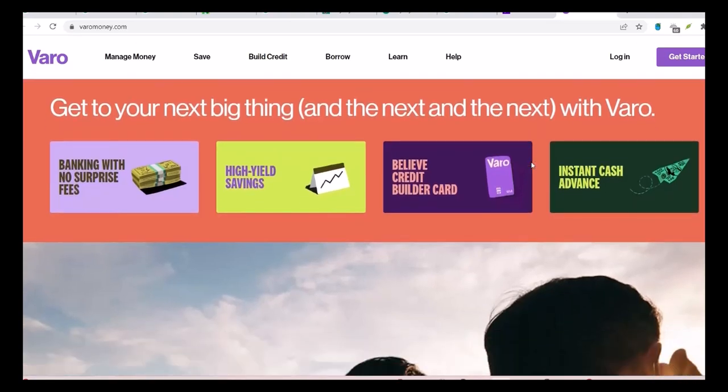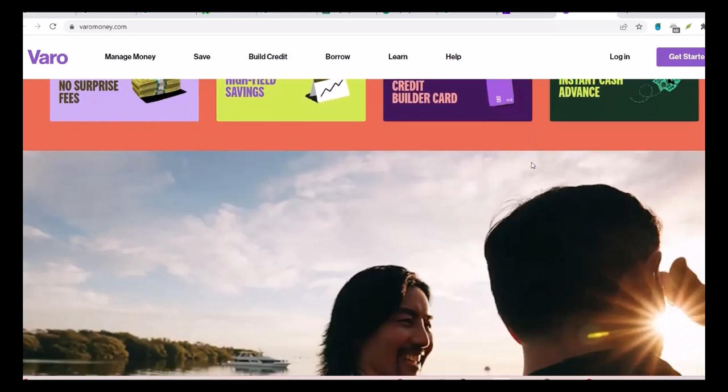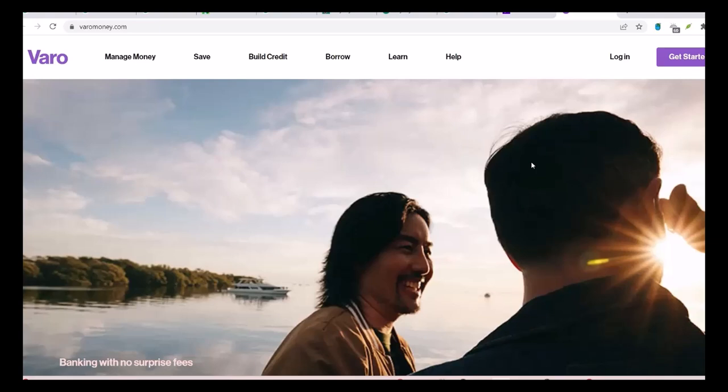Step 2. Cancel recurring payments. Go through your transaction history and identify any recurring payments linked to your Varo debit card. Update your payment method to a new card or bank account. Step 3. Contact Varo customer support. This is where you'll officially request to close your account. You can usually do this through the Varo app, their website, or by calling their customer support number. Be prepared to verify your identity.